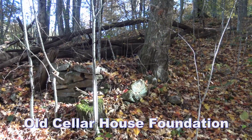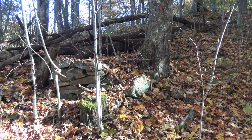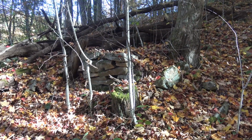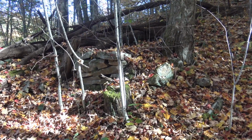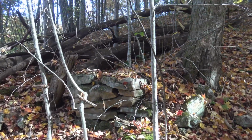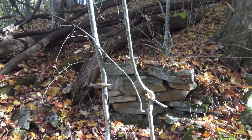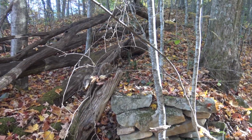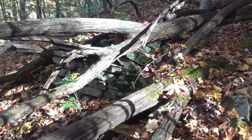About 50 yards below the mine that we just filmed, coming down that point, this is where the cellar house was. You can see the rock stacked up here. Now the wood that was on top of it that would have formed the building itself for the cellar house is rotted. Unfortunately, a tree top fell on it. You can see the depression there. This would actually be a good place to metal detect. I'll probably come back and do that another day. See all the nice stacked rocks here?